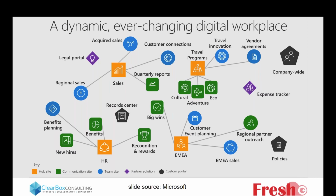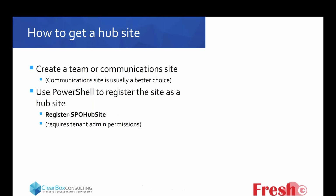Now imagine that you change your mind about where EMEA sales fits, the piggy bank one down here, and said, we don't want it to be part of EMEA, we want everything to report into sales. In the past, if that was part of a site hierarchy, it would be quite messy to untangle it and attach it to sales. But now the world is flat, you just associate it with the sales hub site instead, and in just a few minutes, you've in effect restructured the relationship between the site and your intranet. So that's the big advantage of doing it from a practical point of view.